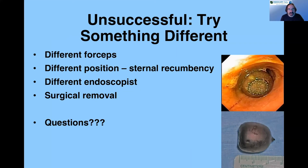So I want to leave you with one point: when you're working on a foreign body and it is not working, don't keep doing the same thing. That's a common mistake people make. They'll constantly sit there and use the same forceps in the same position to do the same thing with the same result, which is failure. So if it's not working, try a different forceps. If that doesn't work, change the position of the animal. Maybe sternal recumbency will drop the foreign body and give you a better angle for removing it.